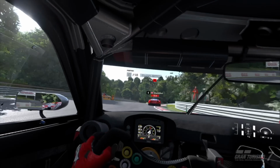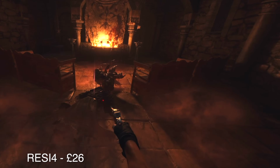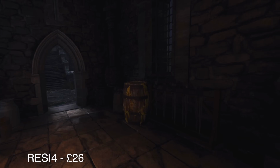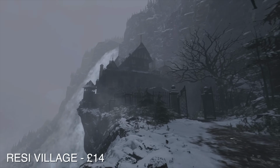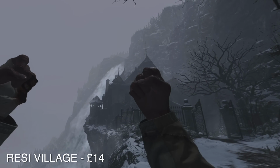Let's get into the sale for summer of PSVR2 and what you should be looking out for. Kicking us off, Resident Evil 4 is down to £26 here in the UK. I'd really recommend it at that price. It's one of my favourite PSVR2 games and got my PSVR2 Game of the Year last year for very good reason. Another AAA banger from the same series, Resi Village, is 60% off at the low price of £14.